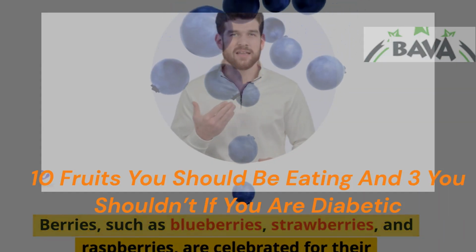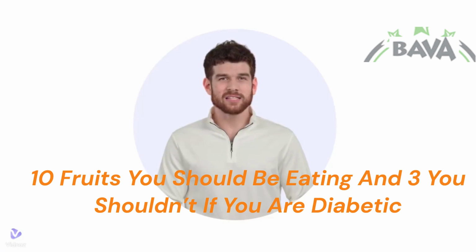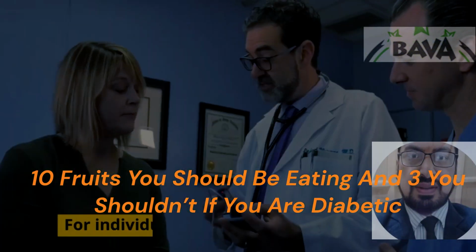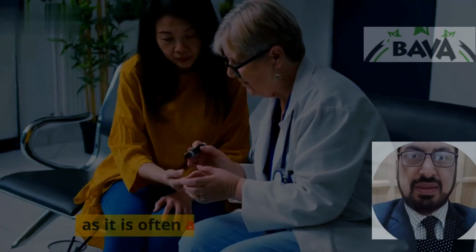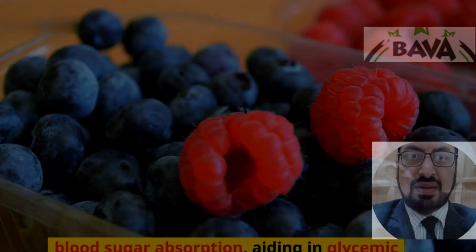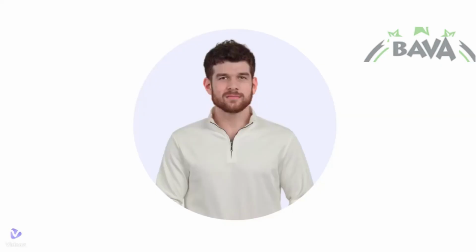Berries. Berries such as blueberries, strawberries, and raspberries are celebrated for their antioxidant-rich profile. Antioxidants play a crucial role in neutralizing free radicals, reducing oxidative stress, and potentially alleviating inflammation for individuals with diabetes. Managing inflammation is essential as it is often associated with insulin resistance. Additionally, the high fiber content in berries contributes to slower blood sugar absorption, aiding in glycemic control.